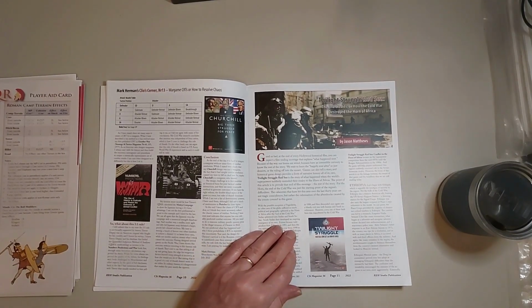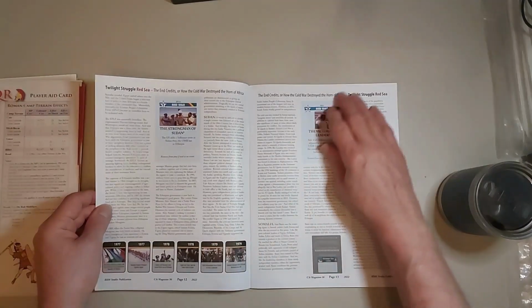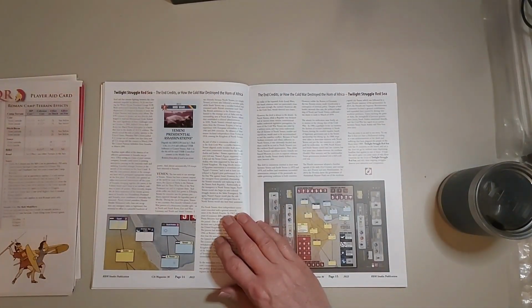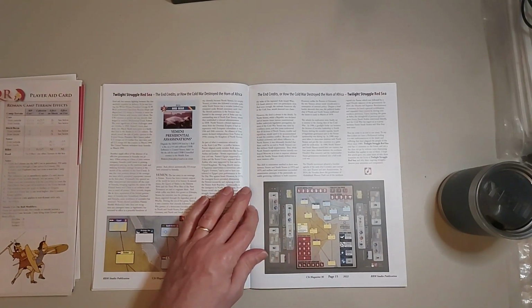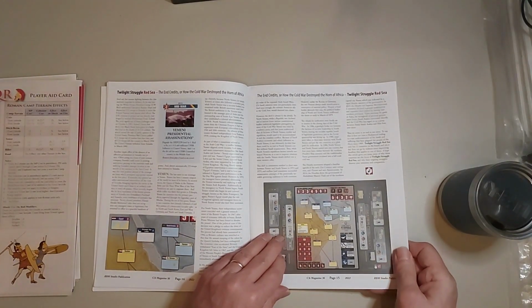Okay, so, yeah, Twilight Struggle, Red Sea. Got some information on that, the different countries it looks like. Here's the map. I'll have to take a look at this. Haven't played Twilight Struggle in a while.